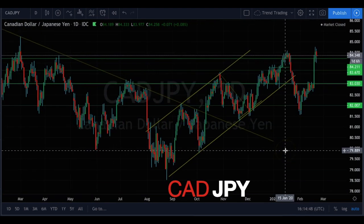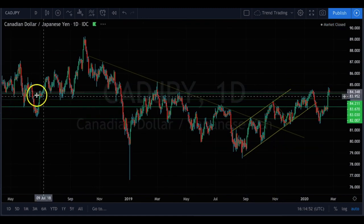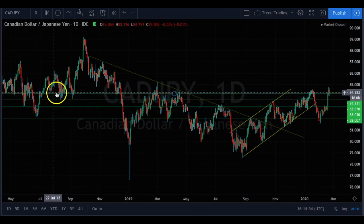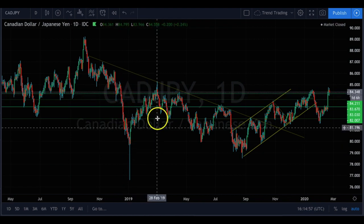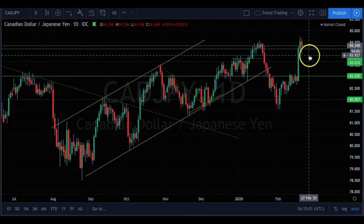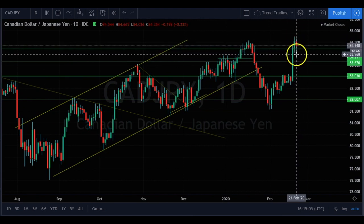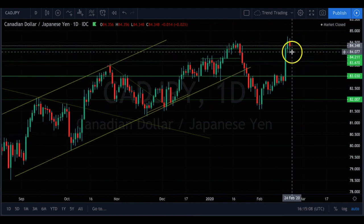All right, here we are looking at the Canadian dollar, Japanese yen right now, and I want you to see the same. Look at this big resistance line over here. This was support, support, support. Support broke, held as resistance all the way up until Thursday. We broke out over here. Friday, we got a retest of that broken resistance, and it did hold as support.